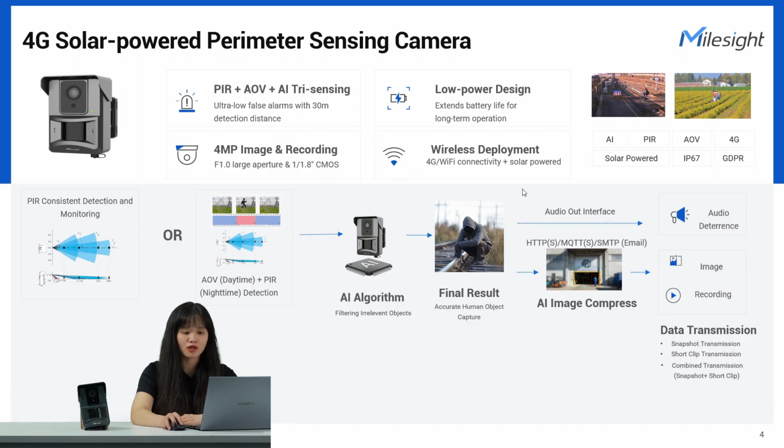Besides, we also support an audio out interface in this camera so that you can directly connect the camera with external audio devices to do audio deterrence on scene at the same time. So that is how the camera does its human image capture: use PIR technology or use the combination of AOV and PIR technology to first detect whether there is a human being passing by, and then use the AI algorithm to filter out or double-check that this object is human.